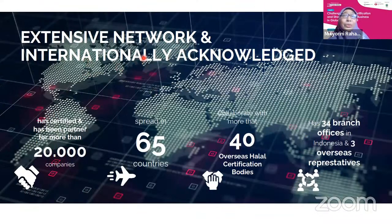LPPOM MUI also has an extensive network and international acknowledgement. It means we have certified and become the partner for more than 20,000 companies spread across 65 countries, collaborating with more than 40 overseas halal certification bodies, and HAS 23000 is adopted by them as the standard. We also have 34 branches in Indonesia and 3 overseas representatives, in China, Korea, and Taiwan.